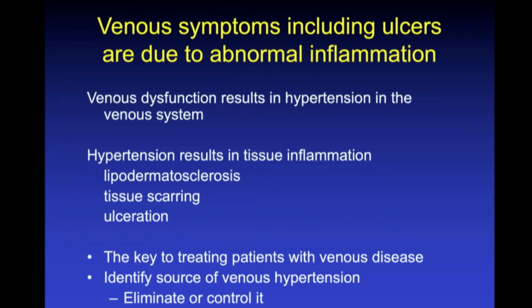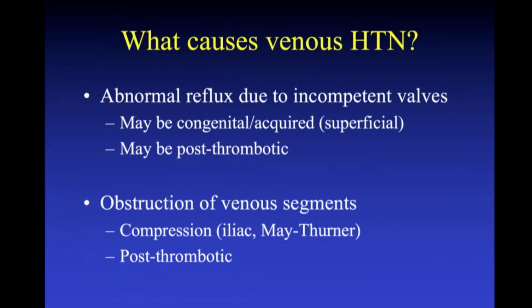And that's where patients start to get hyperpigmentation, some lipodermatosclerosis, and then eventually they can ulcerate. So it's this chronic process, this tissue inflammation, that leads to their symptoms. And so the key to treating patients that have venous disease is identifying the source of their venous hypertension and either eliminating it with a procedure that's going to correct the venous problem or controlling it with things like compression therapy.